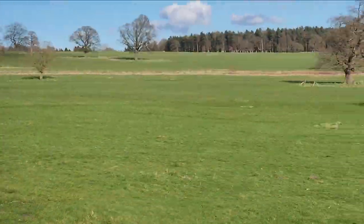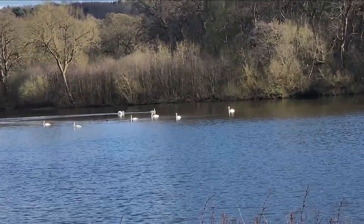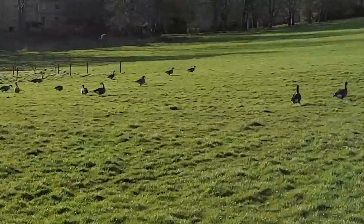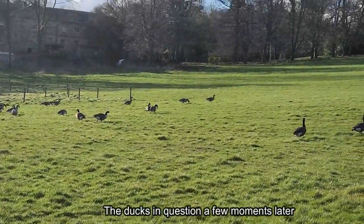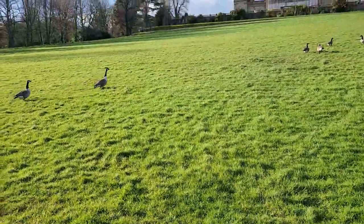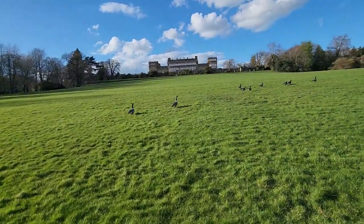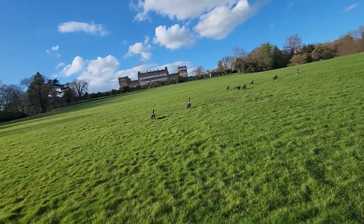The ducks were there. Hello, little duck. Oh my god, they're fighting.